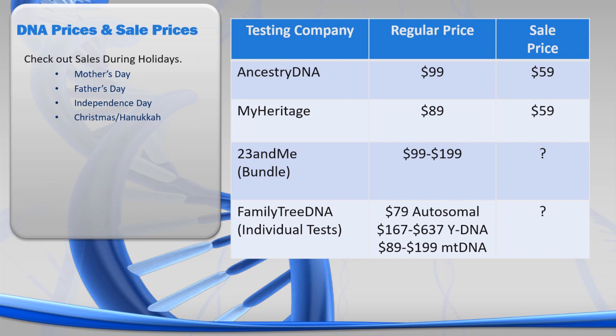FamilyTreeDNA, because they sell their kits individually, their autosomal DNA is $79. Their Y-DNA kit is $167 to $637, and I'm going to go into that a little more in depth in just a second. And then the mitochondrial DNA ranges from $89 to $199. With FamilyTreeDNA, the autosomal test is called Family Finder if you're looking for that service. And they offer the Y-DNA and the mitochondrial DNA individually and bundled with the Family Finder.